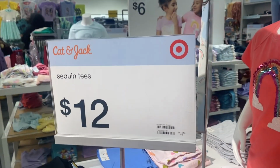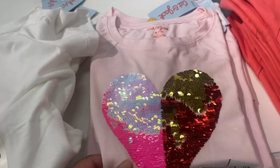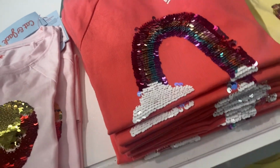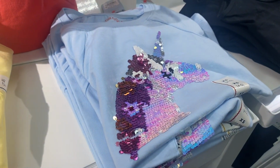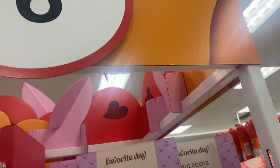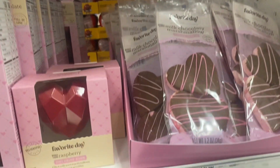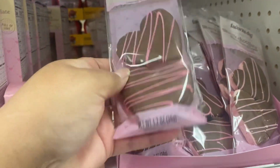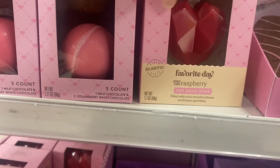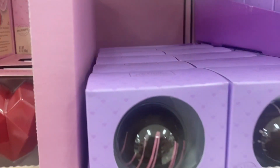Look guys, they have these Cat and Jack tees. They have this ladybug pink t-shirt, a heart, a rainbow, a puppy, right here, a unicorn. They're so cute. Okay, this is one of the displays. Look, there's Valentine candies under $6. Hot cocoa spoons. This is cute. They also have milk chocolate and marshmallows. Oh, they're soft. They look yummy. A hot drink bomb in the shape of a heart. The milk chocolate, strawberry white chocolate. The dark chocolate bombs. Okay, they're cute.